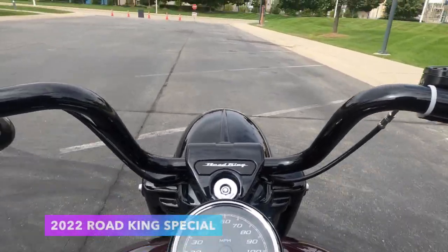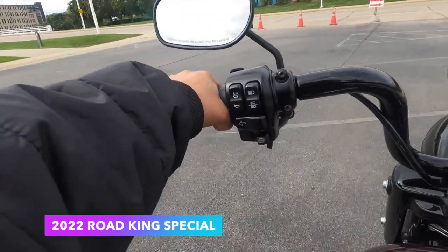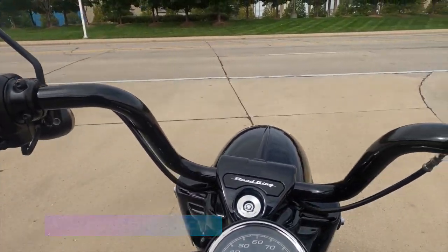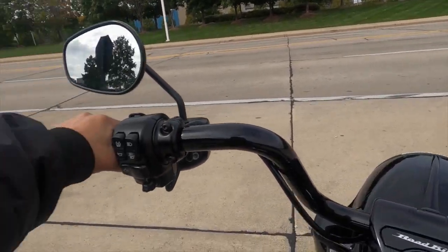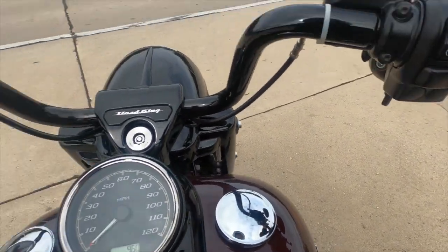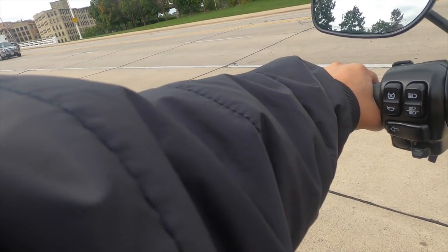So I am testing out the Road King. And as you probably had seen, I need help with the kickstand because I'm a shorty. So I have to sit really forward on this bike in order to work the shifter peg and the brake. But yeah, it is what it is, right?